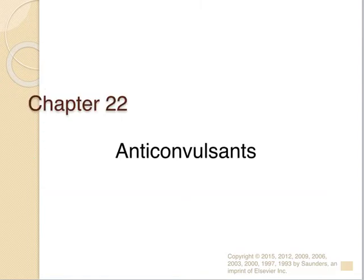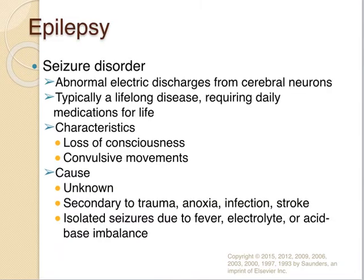Next is anticonvulsants. Primarily used to treat a disorder called epilepsy. With epilepsy, it is abnormal electrical discharges that are occurring from the cerebral neurons. Epilepsy is typically a lifelong disease that requires daily medications for life.